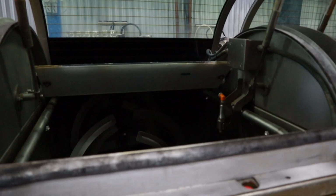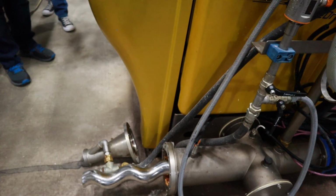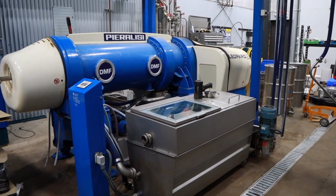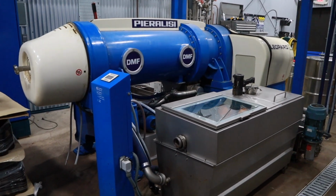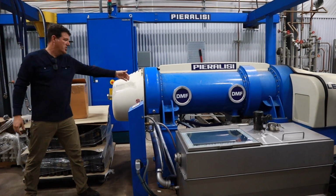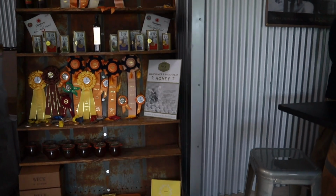This is a malaxer. Malaxer is Latin for kneader. And that column of oil that forms in the middle is what we're taking back out the front here, and it falls down into this tank.